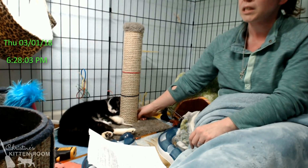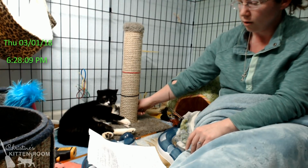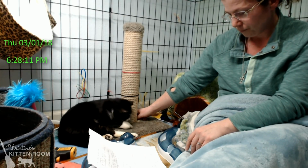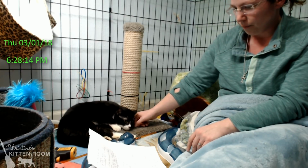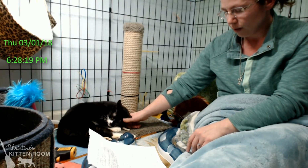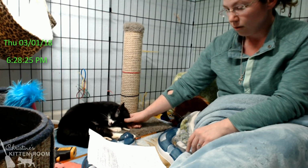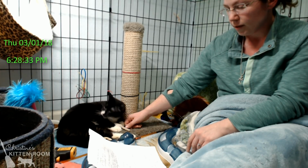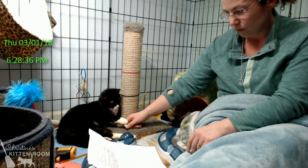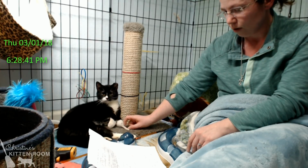He hadn't had a fever until Friday. He was like 102 off and on. Friday, he was 103.7. We started him on doxycycline that day, an appetite stimulant, sub-Qs, and syringe feeding. But his congestion was not improving. He still was not eating on his own. He was so congested. Syringe feeding was just horrible, awful.